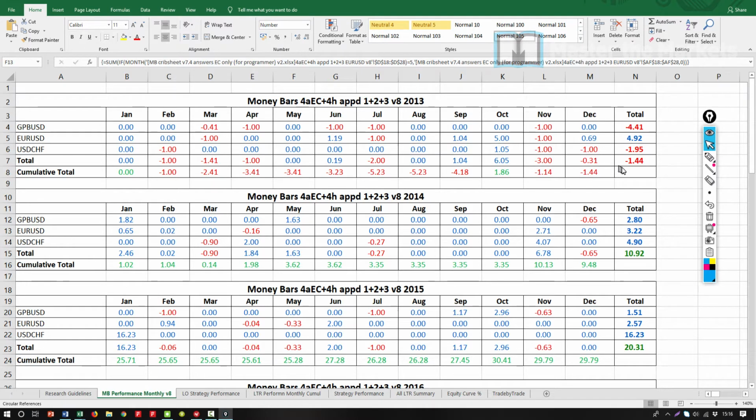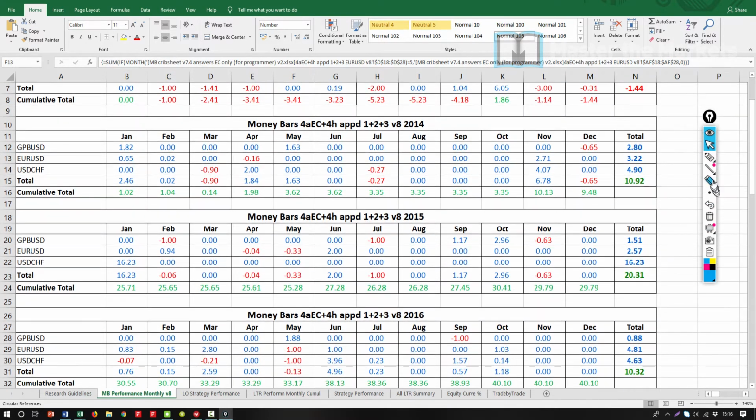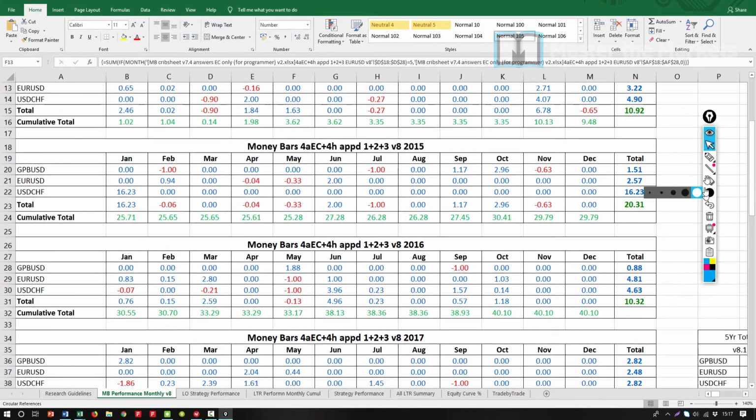Take a look here. In 2013, we had a loss of minus 1.44% for the year. In 2014, we had a profit of 10.92%. In 2015, because of a large trade on the dollar Swiss, we have a profit of 20.31% just there. If we now look at 2016, you can see that you've got an upside of 10.32% just there. So that is also important to note as well.